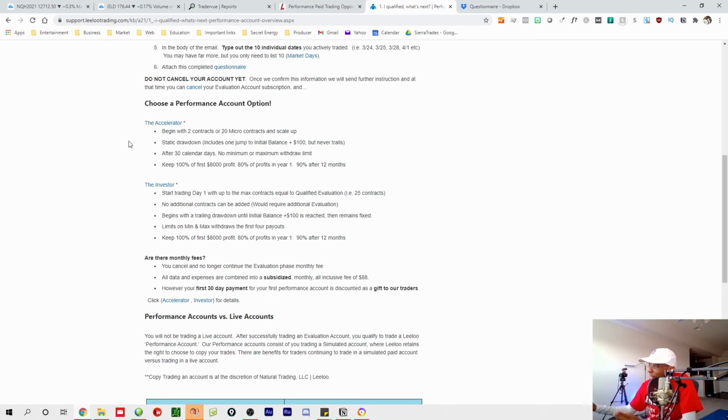But the whole point that I'm making here is, in the investor account, whatever evaluation account that you passed or qualified for, that's the performance account that you will get. Everything will remain the same. The only difference is, in the evaluation account, you don't get paid any money for it. In the performance account, now you get paid money for it.